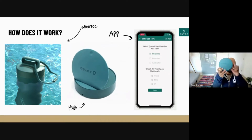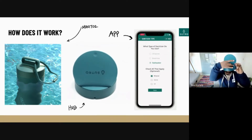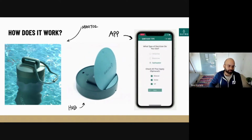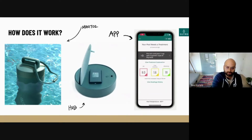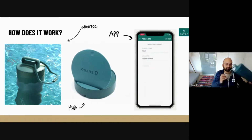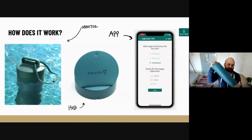This hub also doubles up as a battery charger inside here. And then there's the app, in which everything in the cloud basically tells you exactly what you need to put into your pool and when you need to put it inside there. A little bit of an anatomy lesson on this monitor.